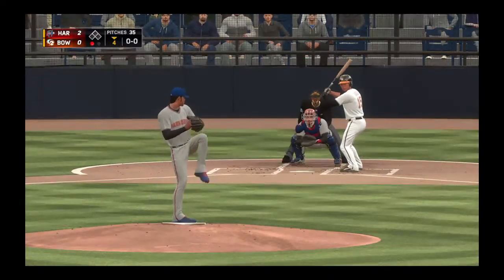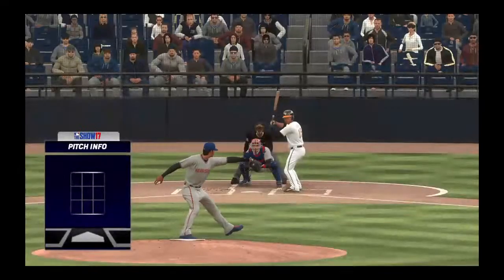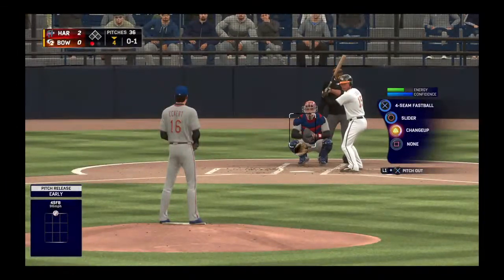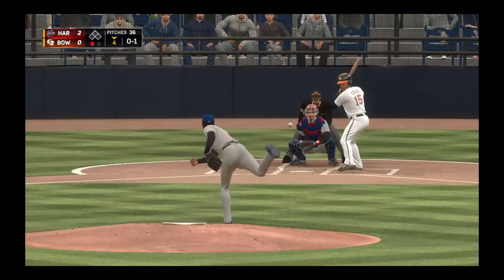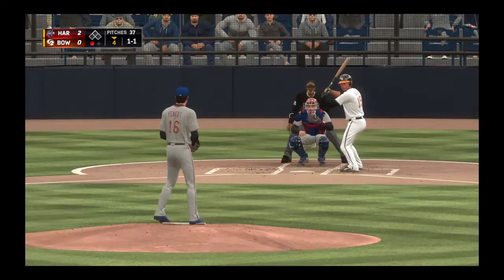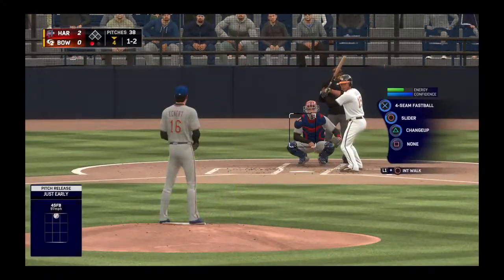Into the box, Russell Lasky, as he looks at a fastball that's in there for strike one. He's 0 for 1 thus far. And a pitch in the dirt as he lays off. It's 1-1. Here it comes. And that's taken for a called strike 2. 1 out, nobody on.